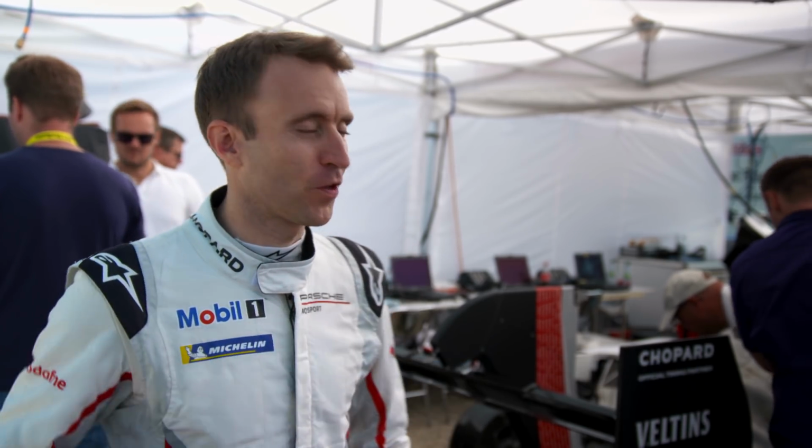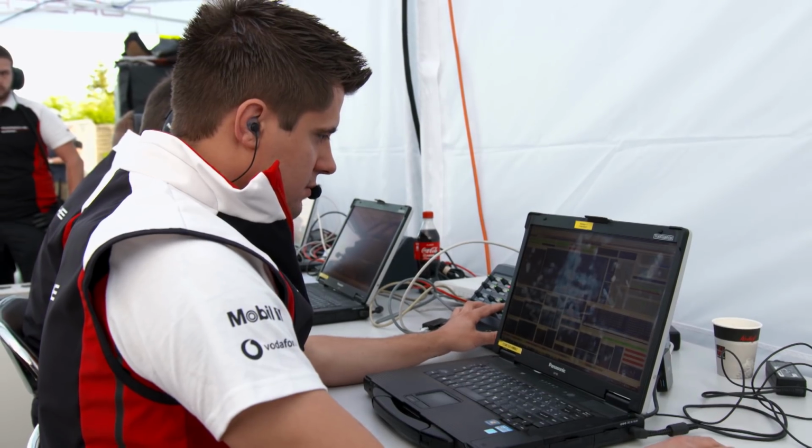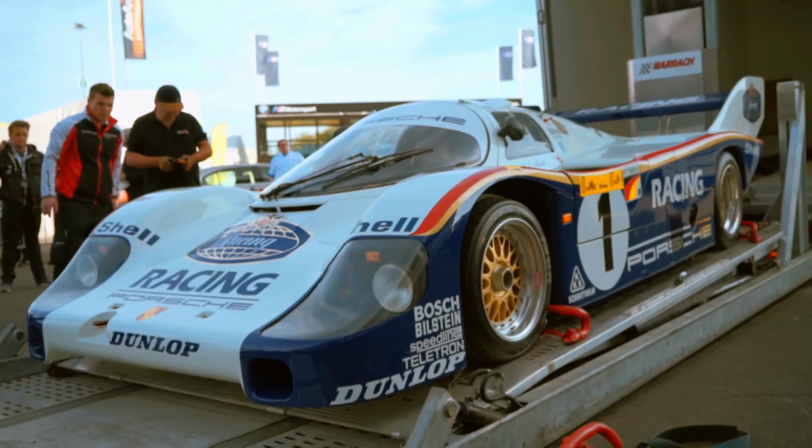Well, we're here at the famous Nürburgring Nordschleife, and today I'm going to drive this beautiful Porsche 919 Evo. The intention is to showcase the technology and to show it's possible with this kind of car to drive on the most beautiful track in the world, and to showcase that this car can be driven properly on this track.